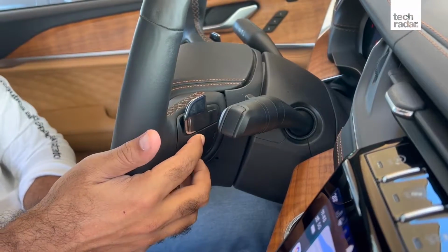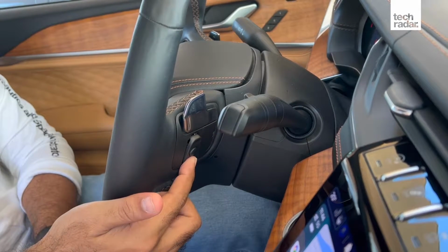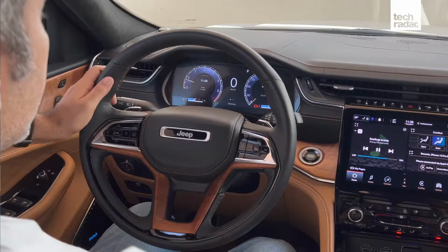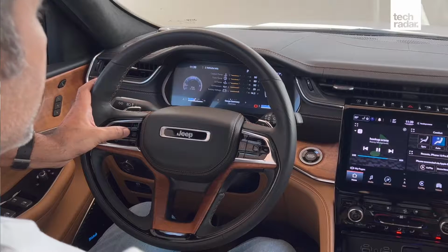But what I do like, and I've seen in some of the cars as well, behind these paddles you've got buttons on either side. Okay. So volume control and skipping tracks. So on the steering wheel, you've got that. Now on the front of the steering wheel, you've got all these options where you've got phone controls, navigation controls, up, down, cruise control and stuff.